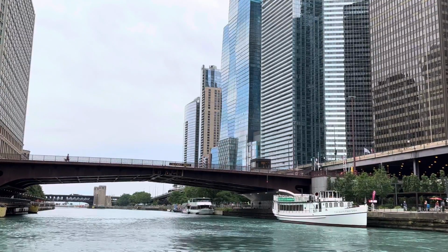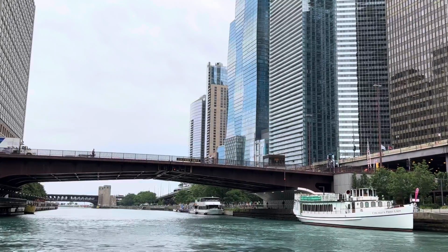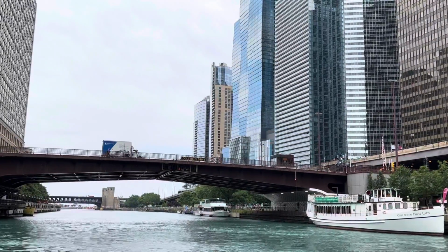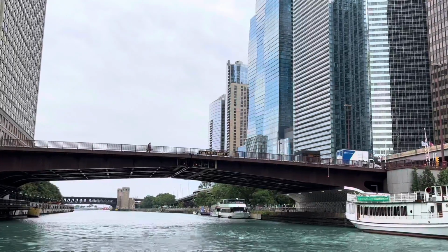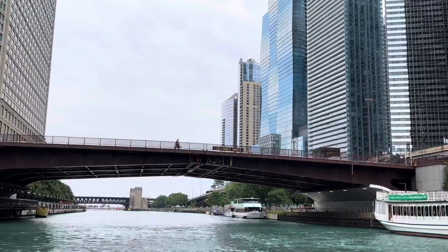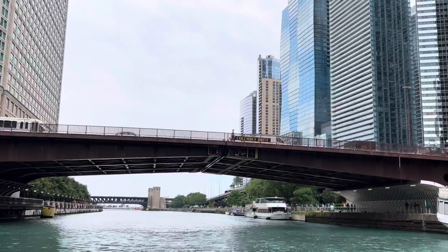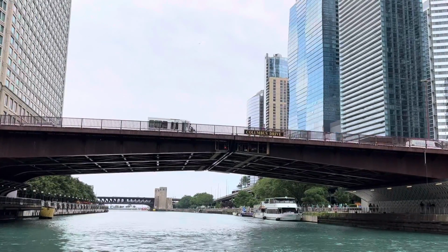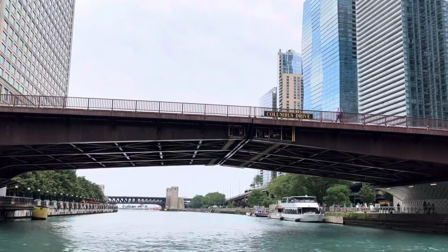As we start to work our way back out toward Navy Pier, I do need to tell you the number one most amazing and stupefying thing about this body of water that I call home, and that is the fact that this is the only river on planet Earth that flows away from its mouth. This river flows backwards all the time. That is not natural, that is a feat of human innovation.